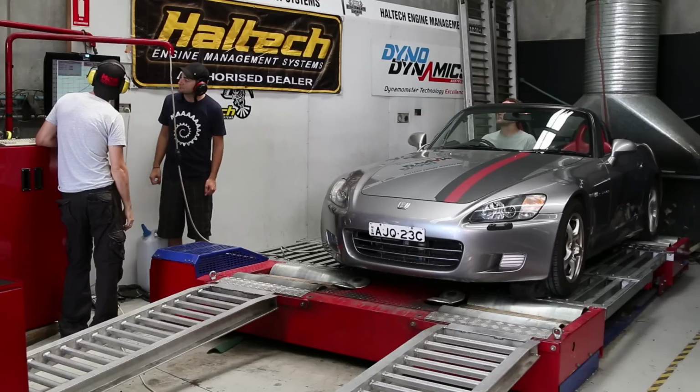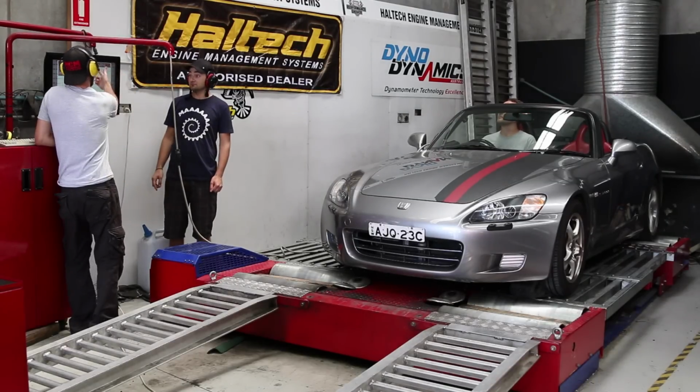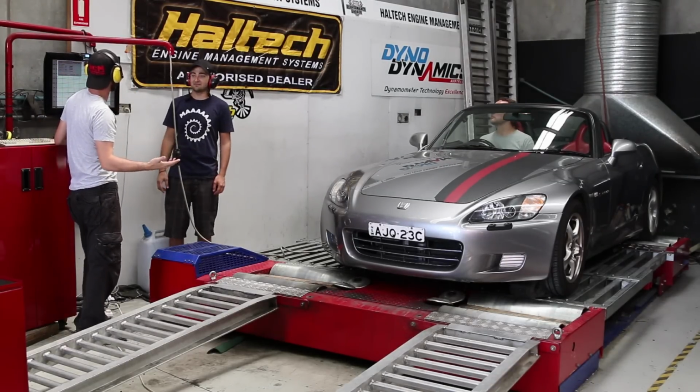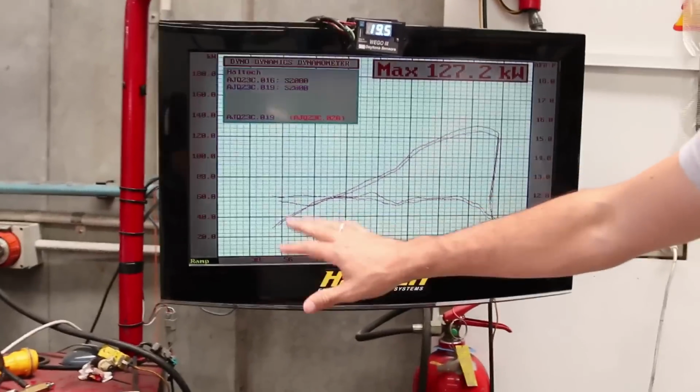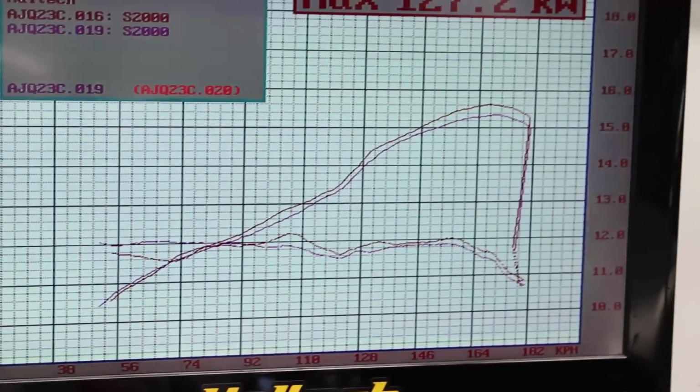Across all 3 runs, we've lost power compared to the aftermarket cold air intake system. So here are the results, people. We've made 5 kilowatts with the cold air intake system on the S2000. Now, across the board, we've made around 2 or 3 kilowatts, which is a small gain. But up high, there's 5 kilowatts.